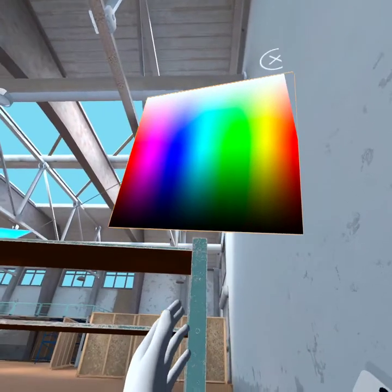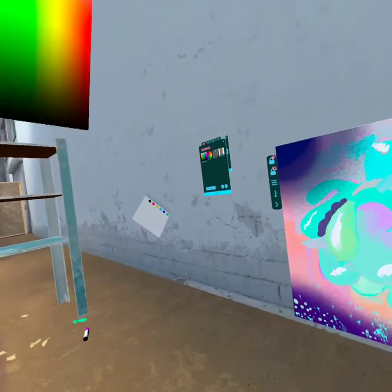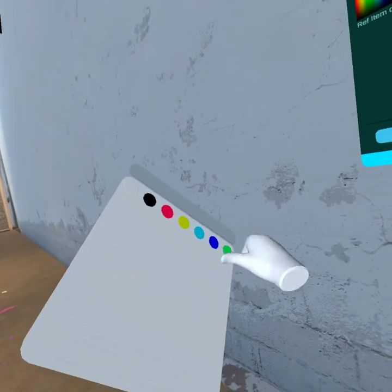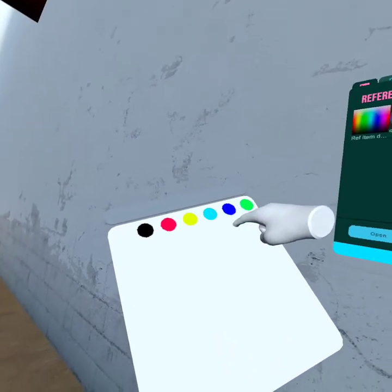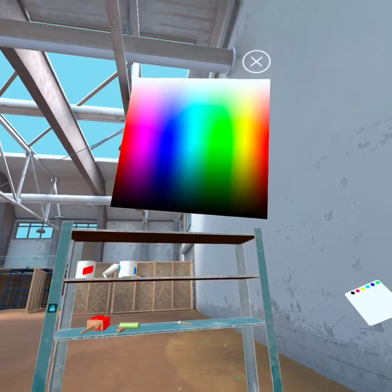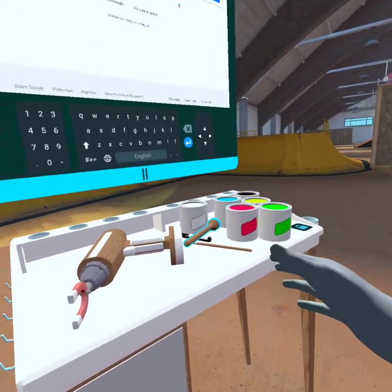I want to pick colors. Let me pick colors. Look at that, my giant rainbow in the sky to choose colors from. And then what I do with a fresh palette is I pick colors and then kind of mix them up in here. You can pull colors from these with the brushes and mix, but I don't care for that. I want to pick specific colors and mix them, and I like mixing on the palette. So yeah, let's get going.